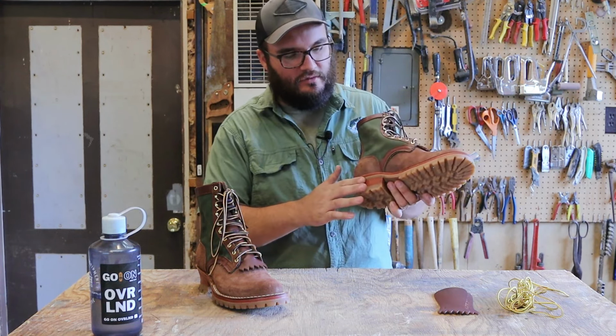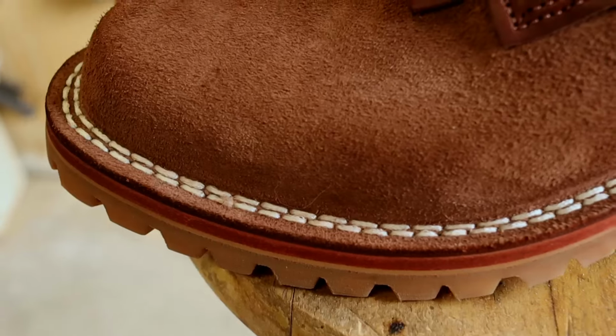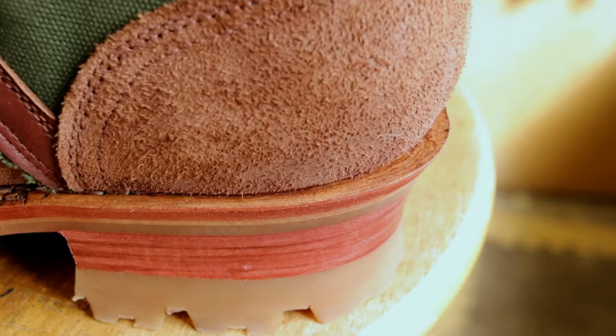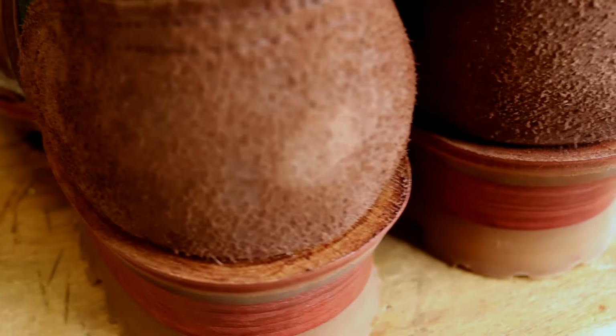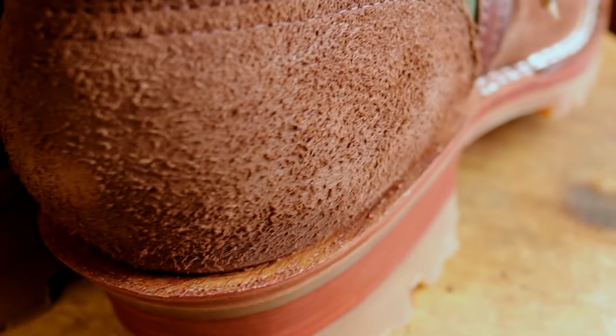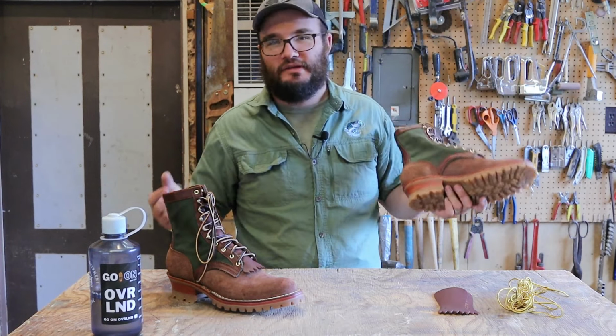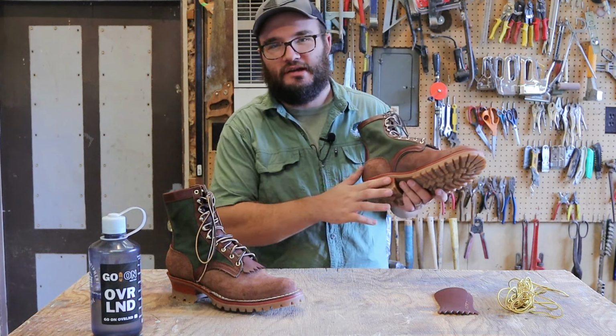I think I did skip over the natural edge. So I went with the natural edge. You can put brown, you can put black. Guys, really, if you go natural or brown, it's all gonna come out brown. After you start wearing these boots, especially in some kind of industry, logging, oil field, even construction, that sucker is gonna turn color right away.